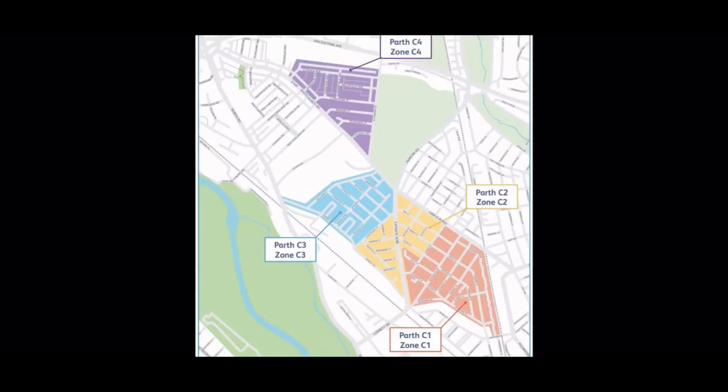This is a map of the new zonal parking scheme being rolled out across Cathays. The scheme has 4 parking zones. Zones C1, C2, C3 cover the south of Cathays, and Zone C4 covers the eastern part of Gibraltar. What this means is that if you live within one of the shaded areas and have a residence parking permit, you can now park anywhere within your zone, not just on your street.